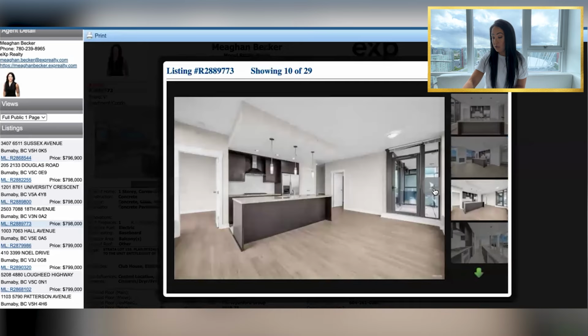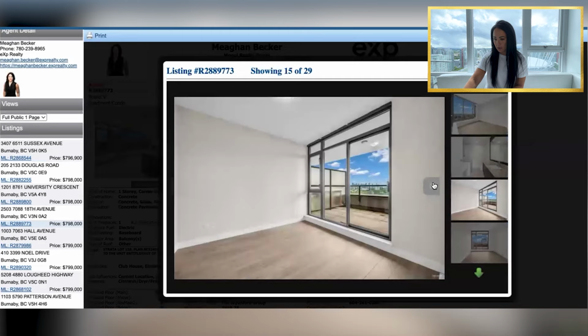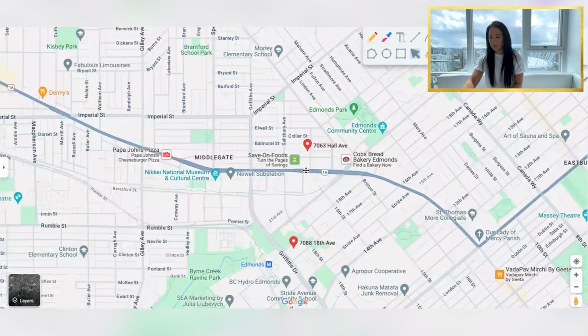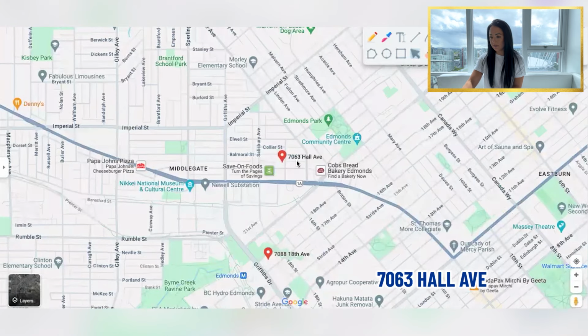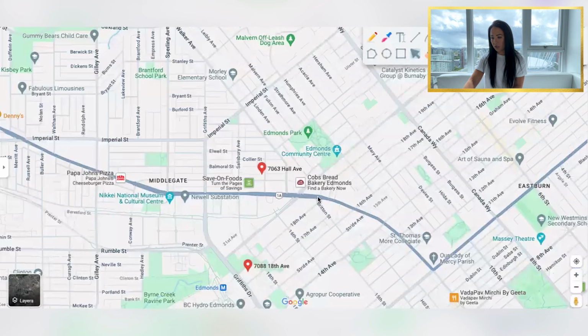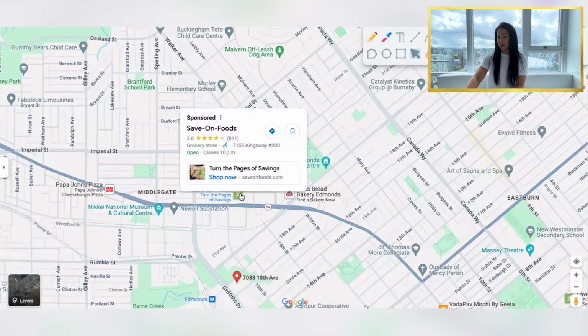Looks like it's been redone. So again, this one's built in 2007, so floors have been redone. Gas stove there, so that gives you an idea. Decent balcony space. All right, we're heading back over to the map here, and we're gonna head a little bit north to 7063 Hall Ave. Very similar location, just off of Kingsway here, close to Edmonds Park. You've got all amenities, close to a Save-On Foods here.